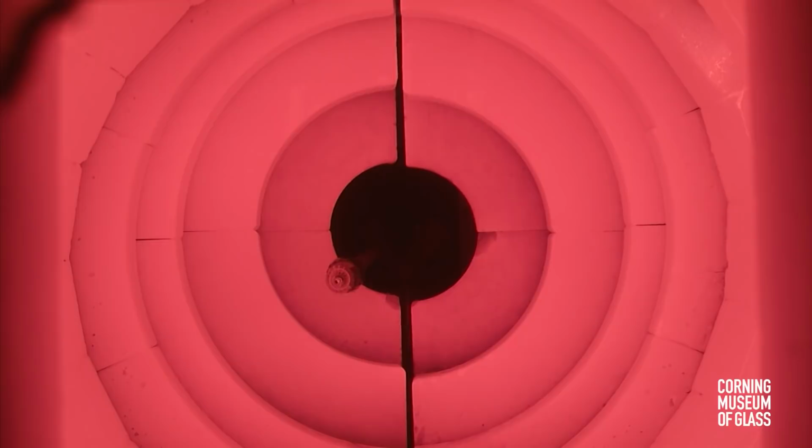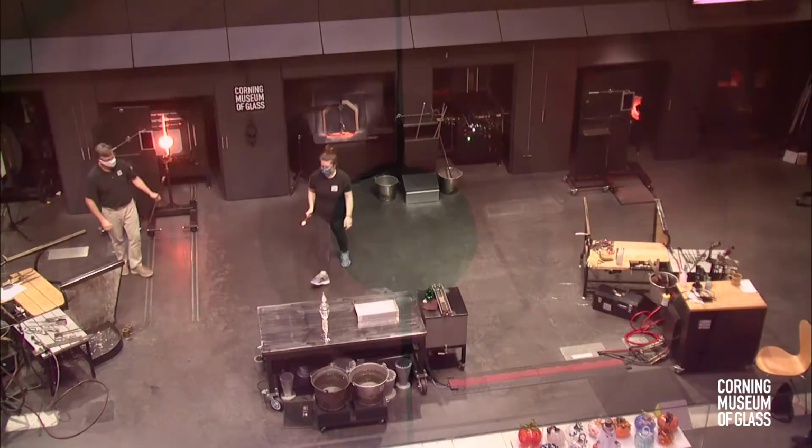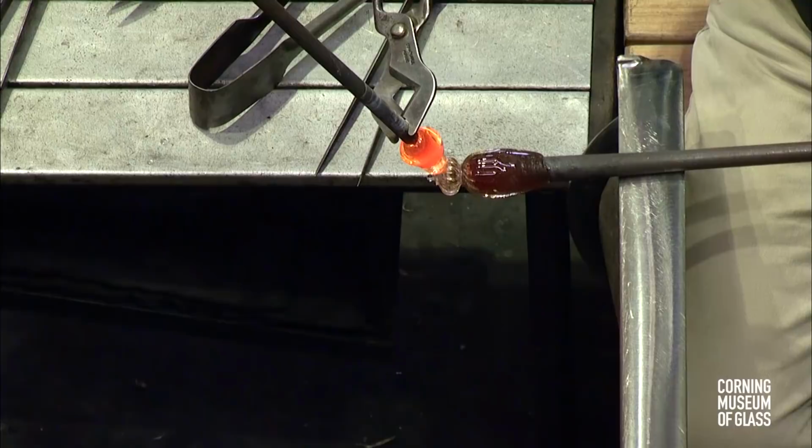That has allowed Jeff to pursue this as his personal passion. Without glassmakers like Lino Tagliapietra coming over to the United States, glassmakers here just wouldn't have the fundamental skills in this type of work to accomplish something like this.